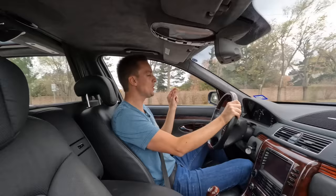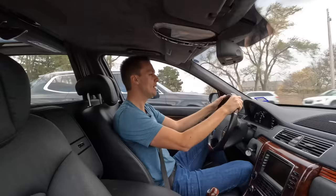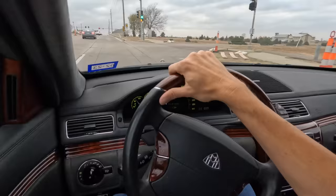The windows are double insulated like the old Mercedes S-Class, so you have basically double pane windows that are about this thick, insulating you from the outside world. The V12 with the turbos is so whisper quiet as well. I mean, listen. You can't hear anything, can you? Just absolutely wild. The ride is absolutely sublime, and though I do wish I had a little bit more room in the front, it's still supremely comfortable.